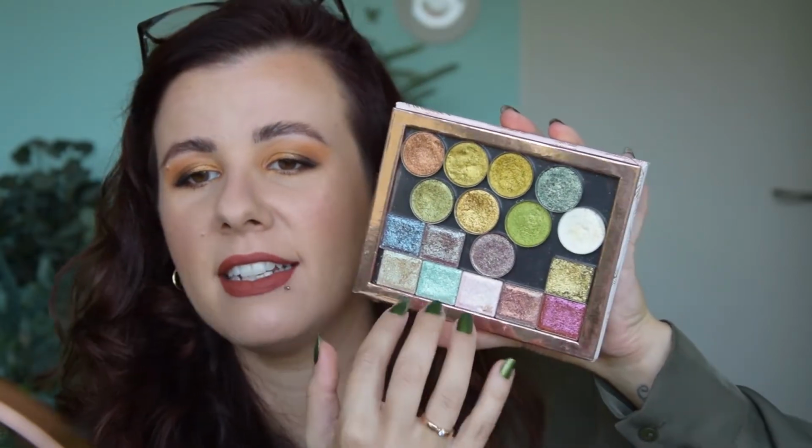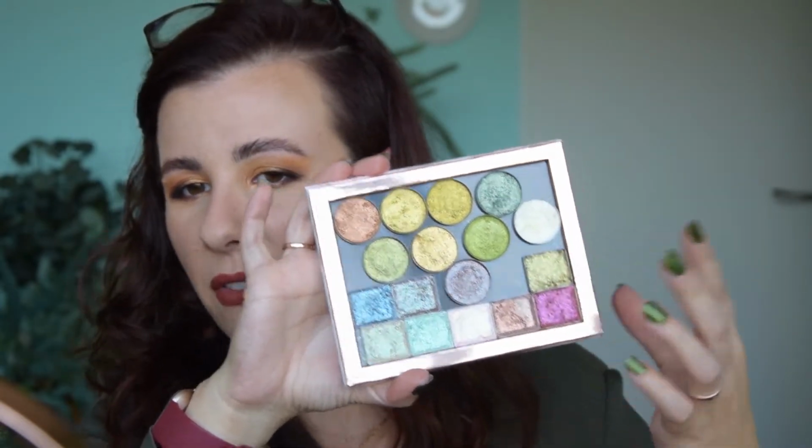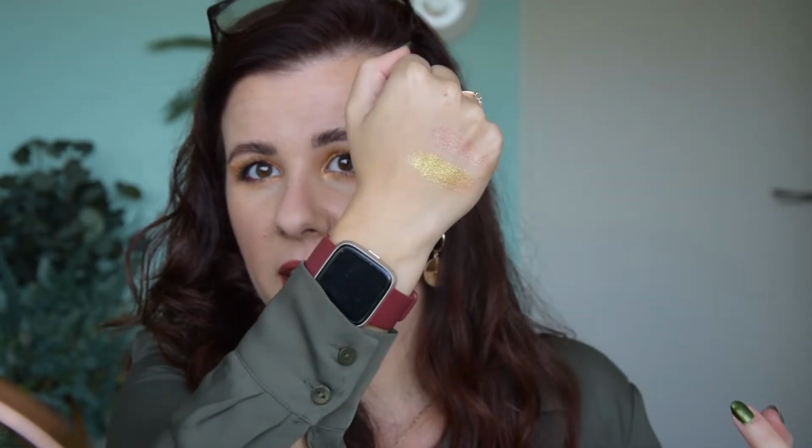In here I have my Cliondah Cosmetics Glitter Multichromes. And depending again on what I'm wearing, I would use one of these on the lid. They are so sparkly. Let me show you. This is my favorite. It's Corrosion. It's just unbeatable. There's nothing like it.